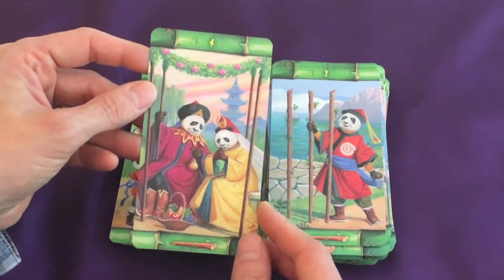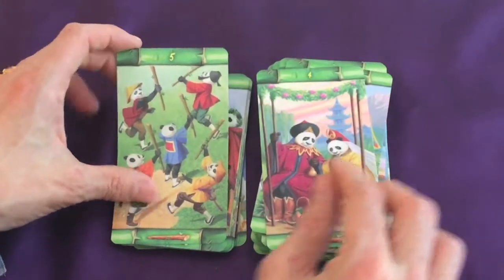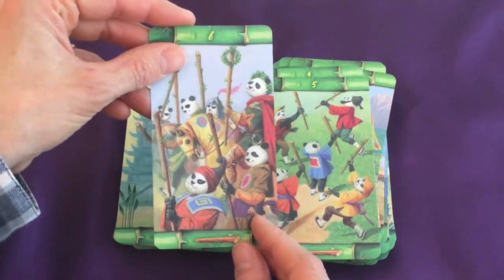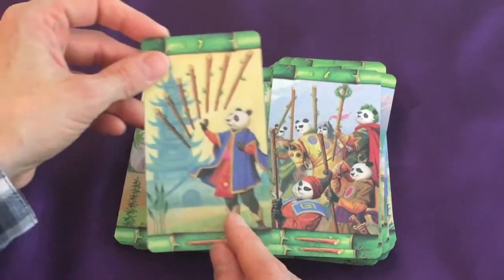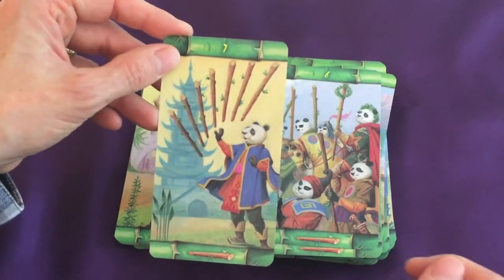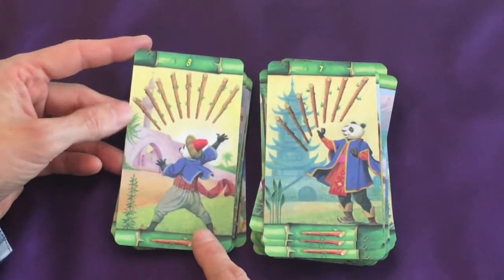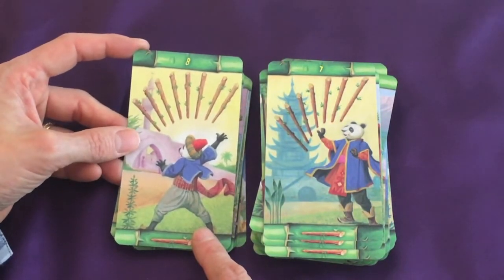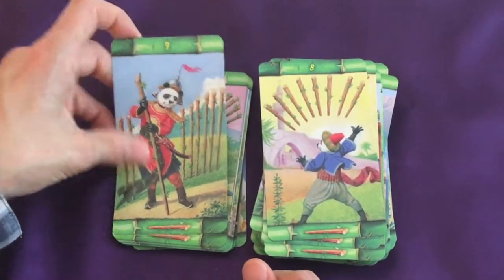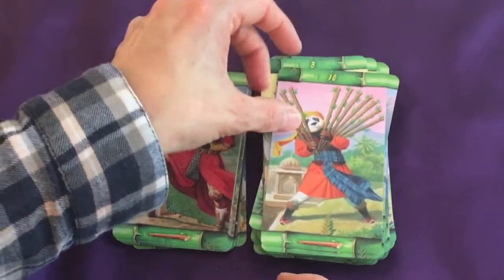For 4 of Wands, you actually see the sort of wedding couple. Sorry. 5 of Wands. 6 of Wands. 7. Interesting, it almost looks more like the 8. Yeah. And the 8 of Wands has a similar feel, less sense of movement somehow. So that's quite a big change. 9 of Wands, back to something more expected, and the same for the 10 of Wands.